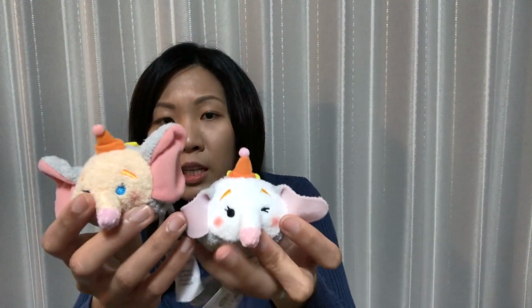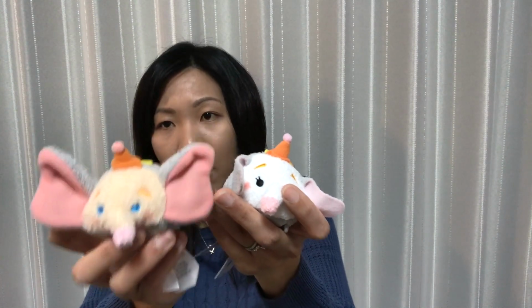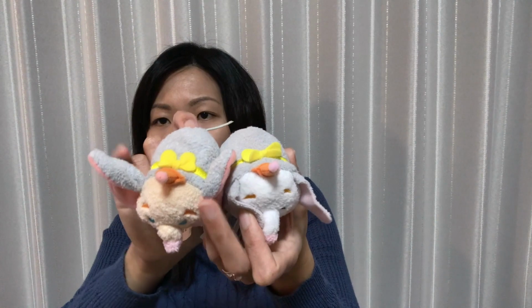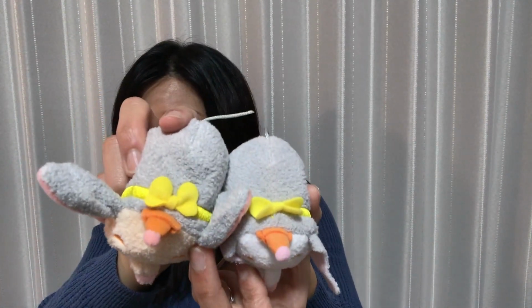Also, the shape of the ears are very different. This one is a lot more narrow and smaller, while the Western one is a lot wider and larger. They both have that yellow ribbon, which almost looks the same, but I believe this one is a little thicker than the Japan one.